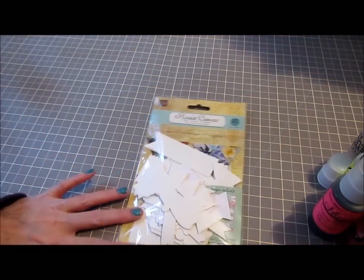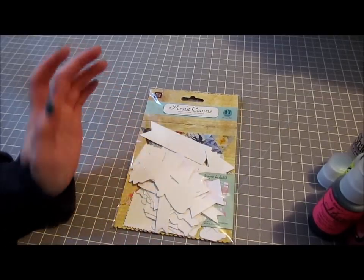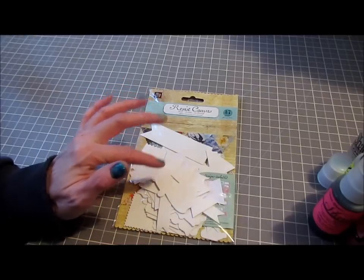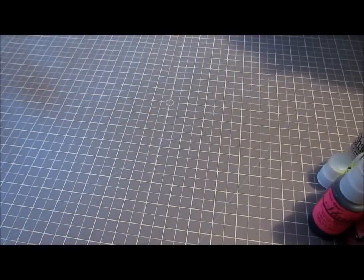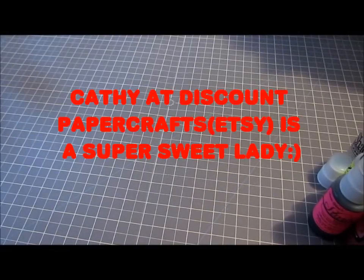Prima, Prima, Prima. And especially the Resist Canvas. I love Prima. I love their papers. I love their embellishments. But I really love the Resist Canvas. It's by far my favorite from last year. And I get these at Discount Paper Crafts on Etsy. Kathy's awesome.